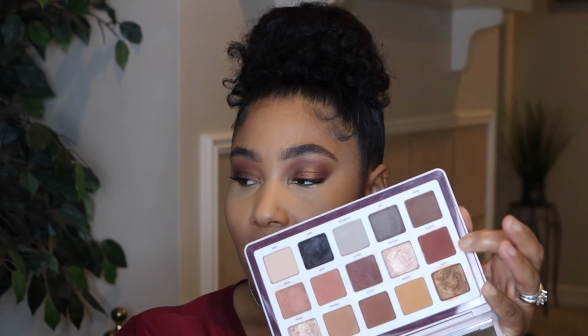Before I finish the rest of my face, I'll go ahead and just put some shadow on my bottom lash line, and I think I'll just use Pasha again, the same shade that I used on my lid.